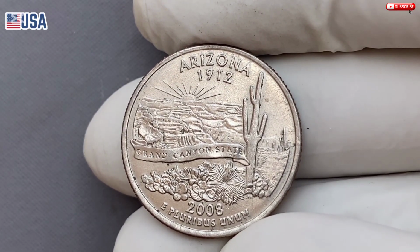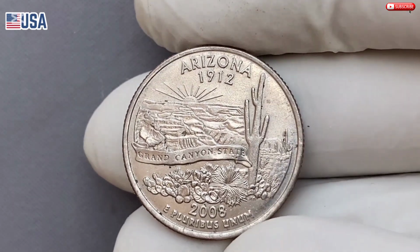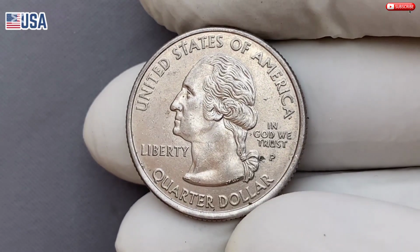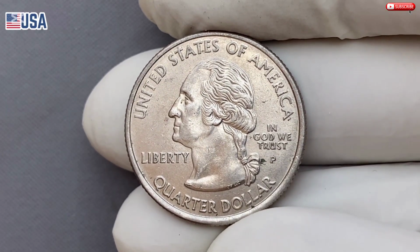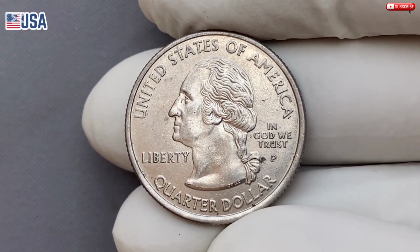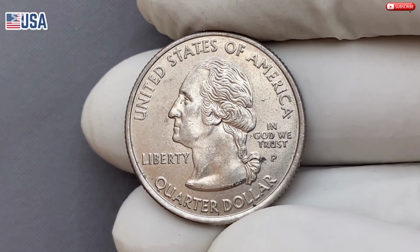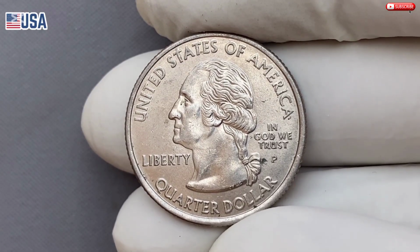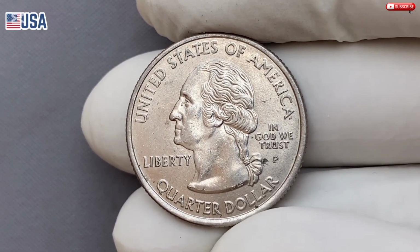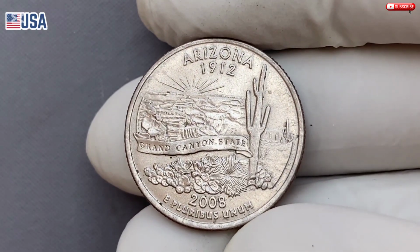So, what should you look for if you have a 2008 Arizona quarter? Check both sides for design anomalies. Is anything doubled, shifted, or oddly placed? Pay close attention to the area around the cactus. Do you see any extra leaves or shapes that shouldn't be there? Hold the coin under a light. Does the surface shine like it just left the mint? That's a great sign. And if you're really unsure, take it to a reputable coin dealer or grading service. You might be surprised by what they find.